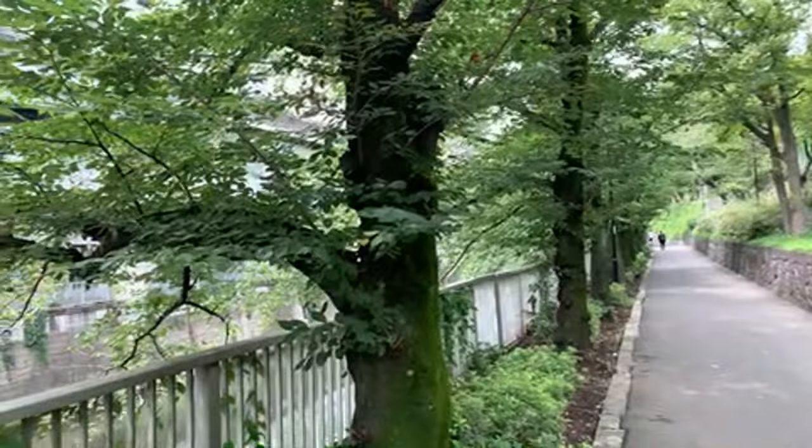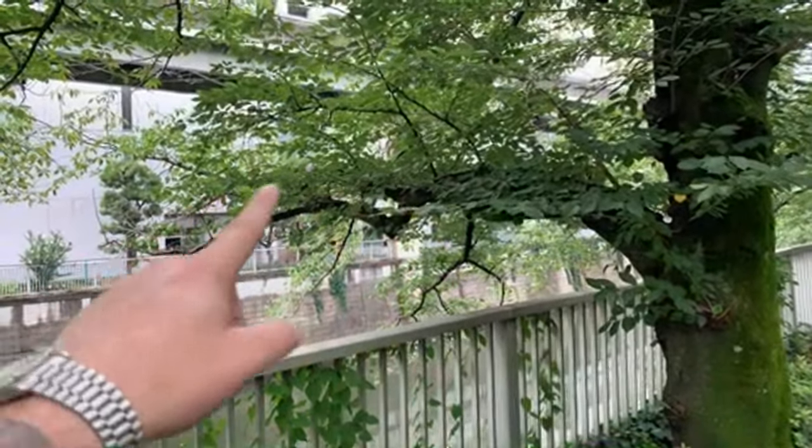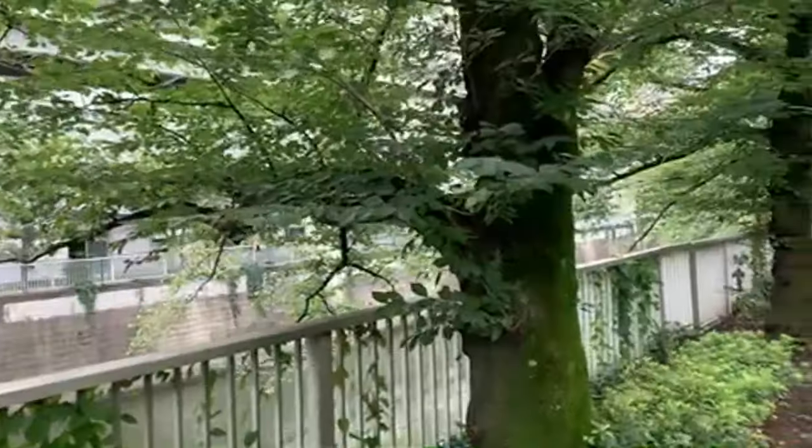Of course, I had to talk again. Hey, Luis, how are you? Welcome. These are all the sakura trees that hang over the river, which is pretty cool.